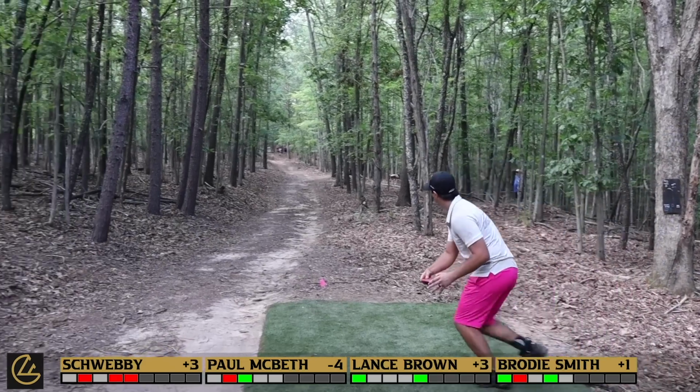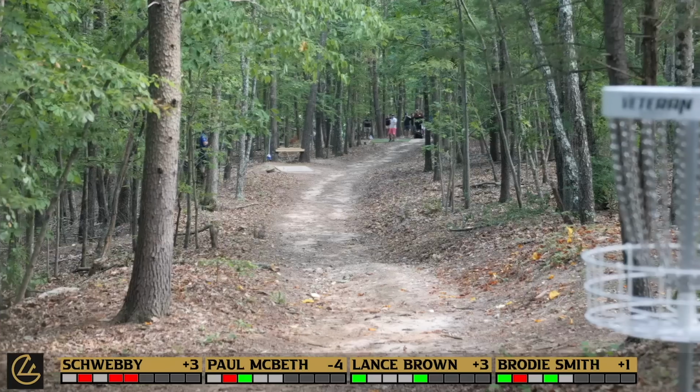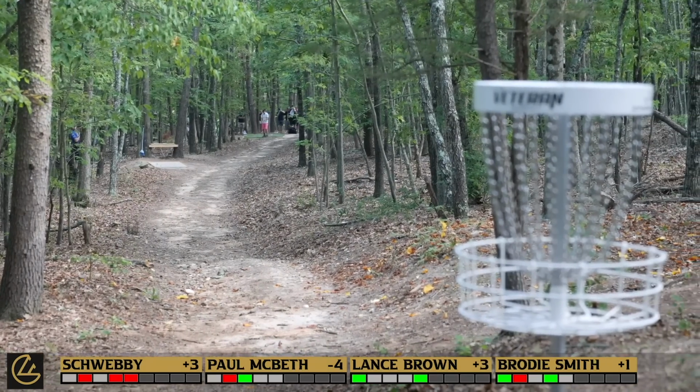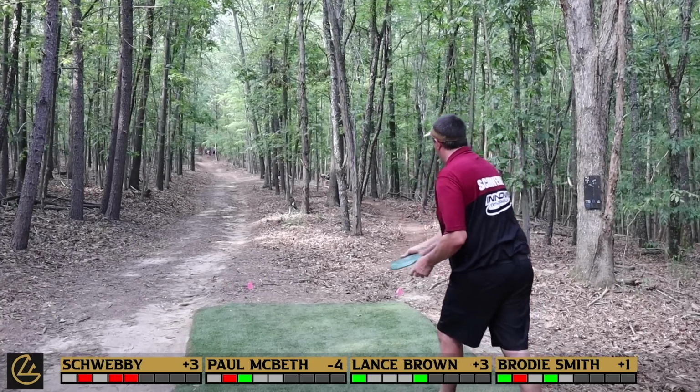Very rewarding fairway to hit, that's for sure. Yeah, I'm going with a fairway driver here, trying to keep it low. But did not, left side. Yeah, did not execute that as well. That's something that's interesting about this hole as well.